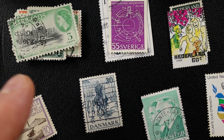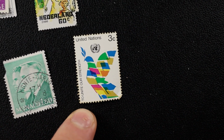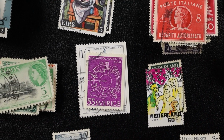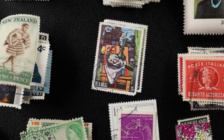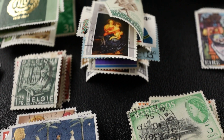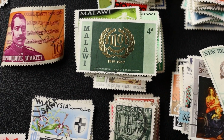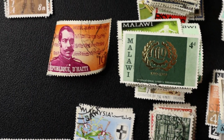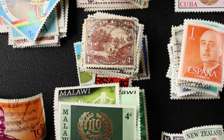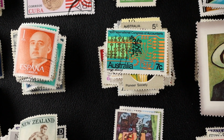Yeah, Barbados, Denmark, one of Monaco, one United Nations, right? A couple of Netherlands, little Sweden, Ireland, a little stack of New Zealand, right? Not bad. Malawi, Haiti, Zambia, a couple of those. A pretty decent stack of South Africa and Spain. Also Australia, a good bit of those.